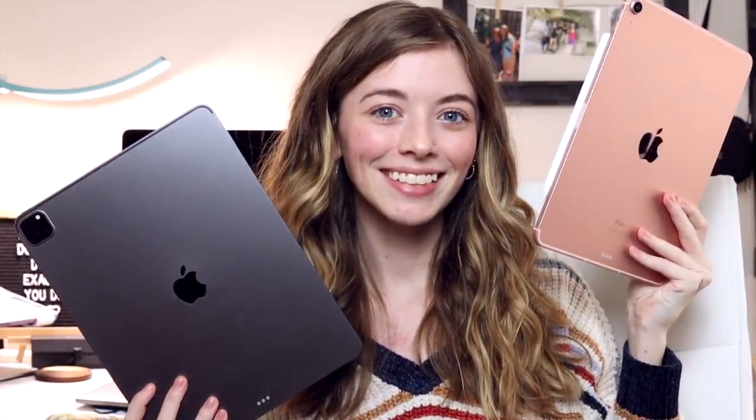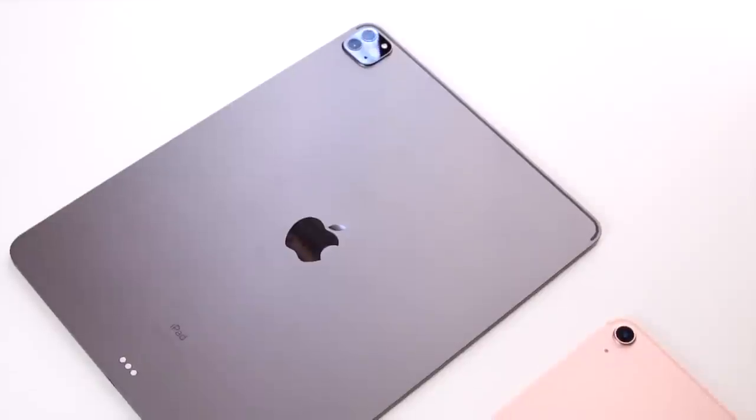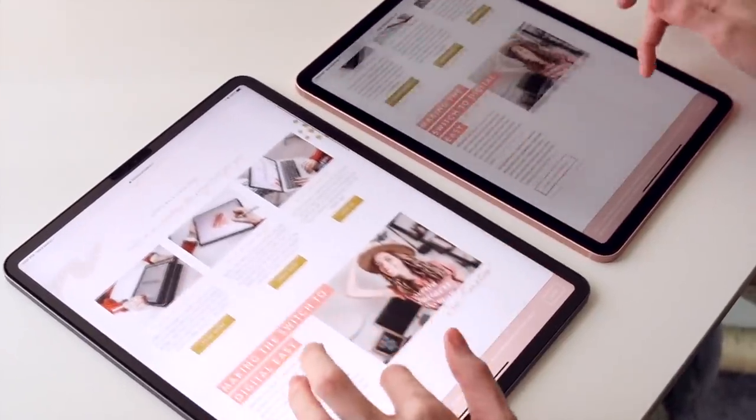I think it's no question that KDigitalStudio on YouTube is an iPad channel. I've done multiple videos comparing iPads, talking specs, and unboxing this magical sheet of glass, and this is mainly because I adopt and operate with an iPad-first workflow.